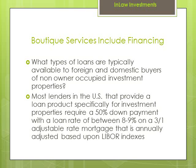And I'd like to take a close look at the financing that's provided through the Inlaw program as compared to the handful of other lenders in the U.S. that are willing to go ahead and provide upfront financing for investment properties for both foreign and domestic buyers.